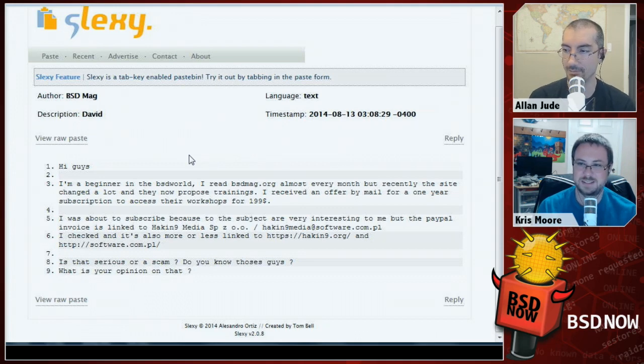That's serious. They're Polish. So Hakin9 Media makes, I think, like 10 different magazines, and BSD Mag is just one of them. Interestingly, I also saw that they're advertising, looking for someone to teach those workshops. Well, there you go. But no, that is legit. That's the company behind BSD Mag, and they've made a whole bunch of other magazines for a long time. And yes, SP. Z O.O. is just how you say incorporated in Polish. So no worries there.